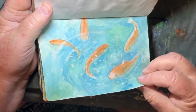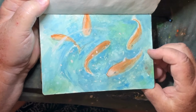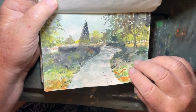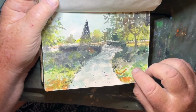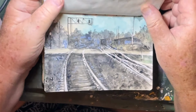Here's some koi from a pond at Sholem Park. Here's just a walkway. It was the last day of the Christmas decorations at On Top of the World. So Robin and I took a walk, and I took some photos and did a painting.